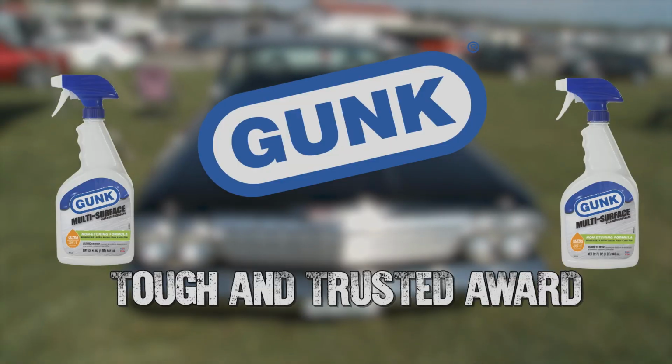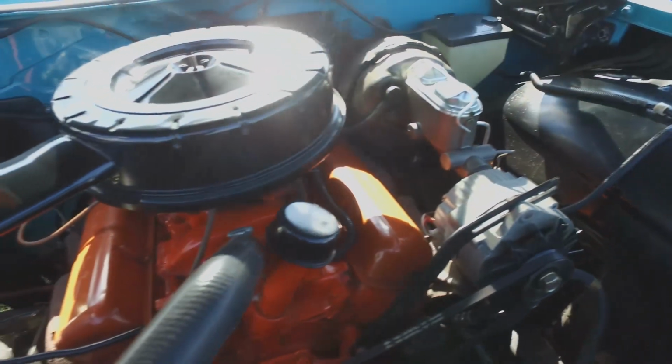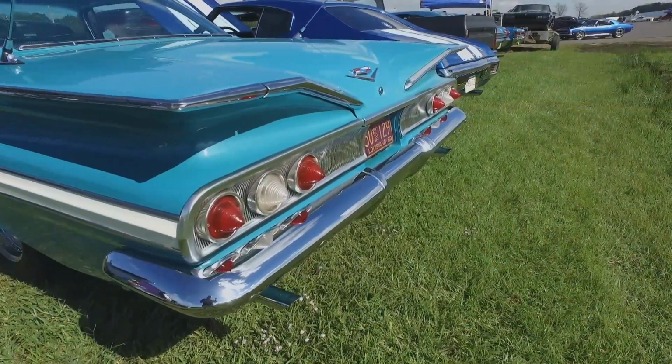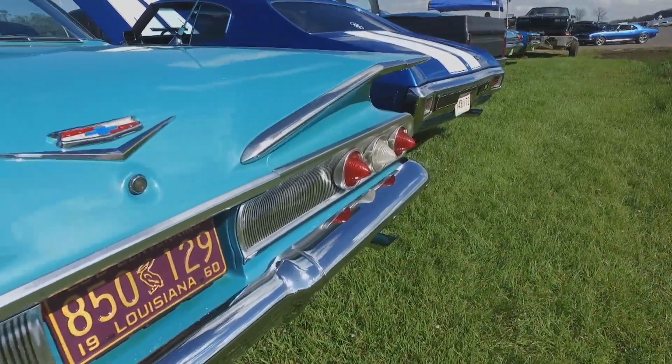1960 Impala, it is the original color code, the original engines in it. Did come with the original Power Glide, but we replaced that with the 700R transmission. And as you can see, the license plate is the 1960 Louisiana license, centennial year of LSU, so it is an original plate to Louisiana at that time.